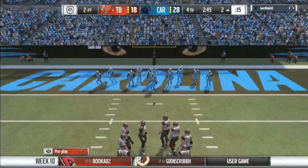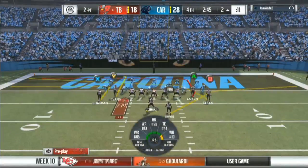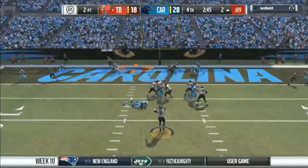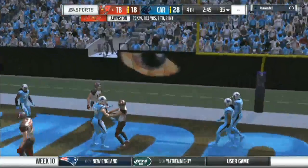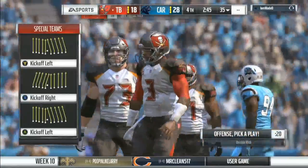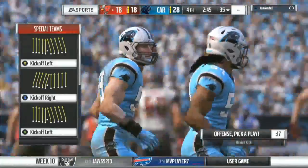Here we go now as we get set for a big two-point conversion. Winston to throw for it. And this one incomplete. So they went for the two. They don't get it. A very pivotal two-point try that does not go their way. Now it's a big uphill battle for the rest of the fourth quarter.